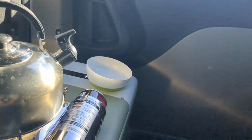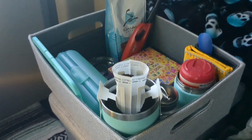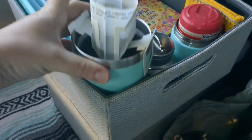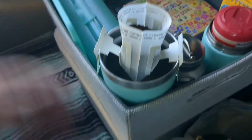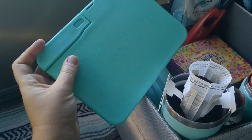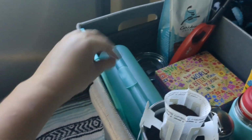As I have my water boiling here for coffee, I was asked to share what's in my coffee bin. So I have my Yeti mug that is teal. She was specifically interested in my teal items. And then this is my pour over coffee. I have my little cutting board here with a knife that slides out. I got that at the grocery store. I found it for like $5.